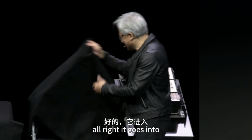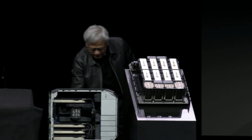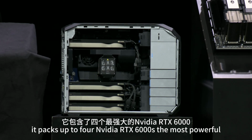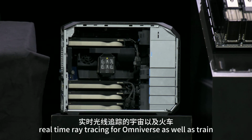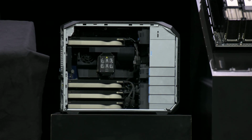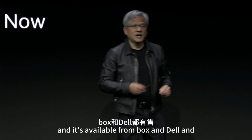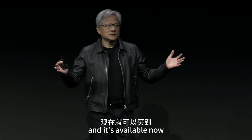All right, it goes into these amazing workstations, and these workstations pack up to 4 NVIDIA RTX 6000s, the most powerful GPUs ever created. They run real-time ray tracing for Omniverse, as well as train, fine-tune and run inference on large language models for generative AI. And it's available from Box and Dell and HP and Lambda and Lenovo, and it's available now.